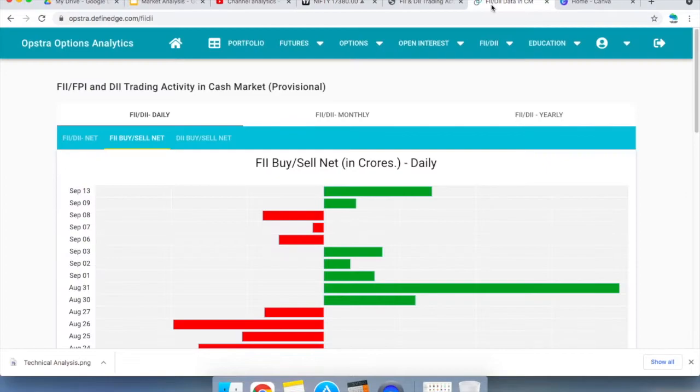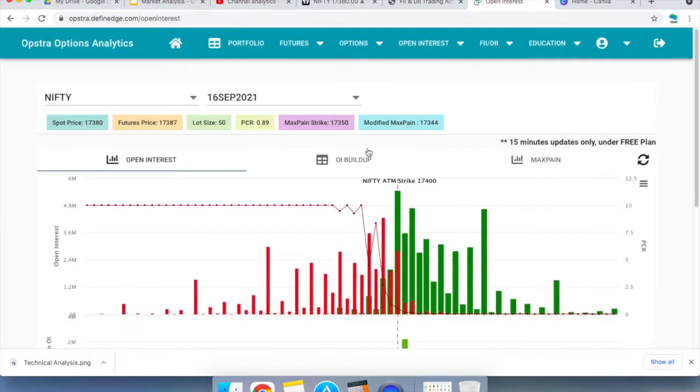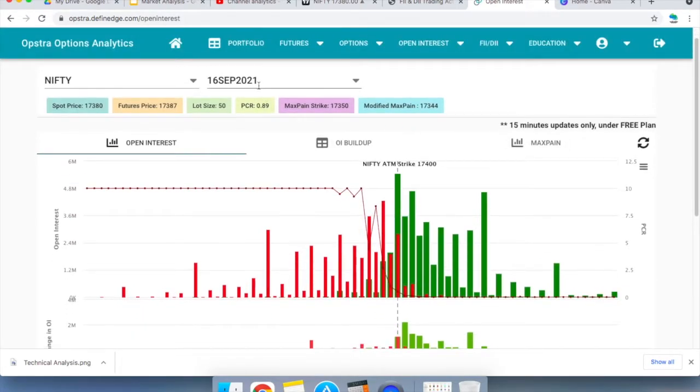Let's now look at the open interest data. So we can see that for the 16th September, the PCR has gone below 1, so you cannot say it's bullish, but overall you can see that the highest call writing is projecting out 17,400 and support is 17,300. Below that you have 17,200. So resistances are there at 17,400, 450 and 500, right?